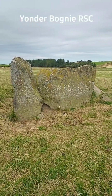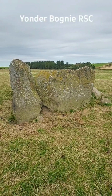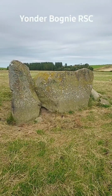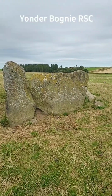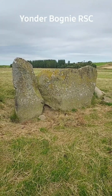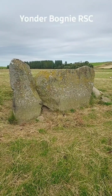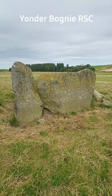I'm at Yonder Bognie, which is a really interesting name. Just been to Rothiemay, which was exciting because it had 15 bulls in the field. This field has nothing in it, and the field to get to the car has only sheep in it, so it's almost easy. This is an interesting circle.